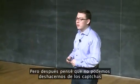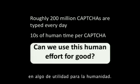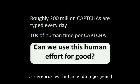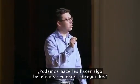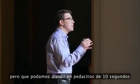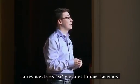Of course, we can't just get rid of CAPTCHAs, because the security of the web sort of depends on them. But then I started thinking, is there any way in which we can use this effort for something that is good for humanity? See, here's the thing. While you're typing a CAPTCHA, during those 10 seconds, your brain is doing something amazing. Your brain is doing something that computers cannot yet do. So can we get you to do useful work for those 10 seconds? Another way of putting it is there's some humongous problem that we cannot yet get computers to solve, but that somehow we can split into tiny 10-second chunks, such that each time somebody solves a CAPTCHA, they solve a little bit of this problem. And the answer to that is yes, and this is what we're doing now.